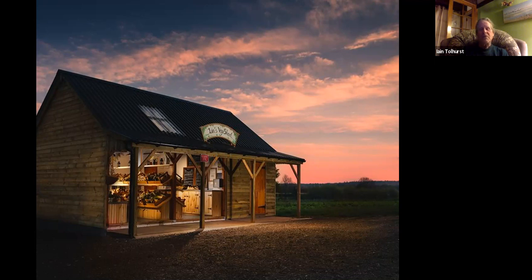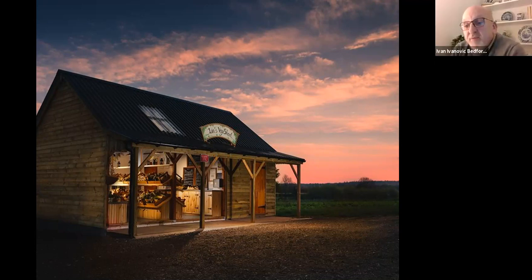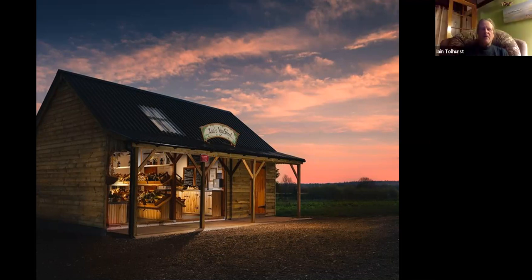Have you had to build new accommodation, and if so, has the local planning authority been helpful or more of a hindrance in that regard? The planners have actually been quite good.